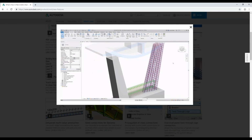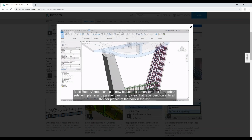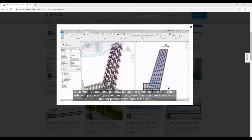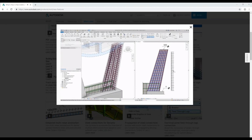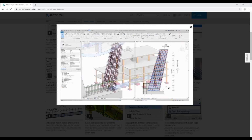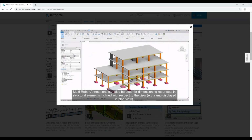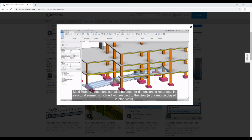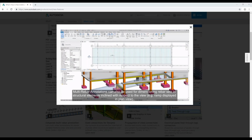Multi-rebar annotations can now be used to dimension freeform rebar sets with planar and parallel bars in any view that is perpendicular to all the bar planes of the bars in the set. Multi-rebar annotations can also be used for dimensioning rebar sets in structural elements inclined with respect to the view. For example, a ramp displayed in plan view.